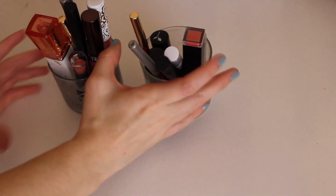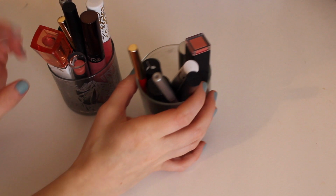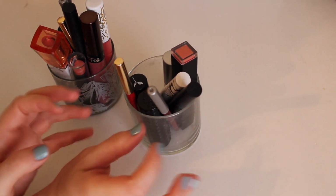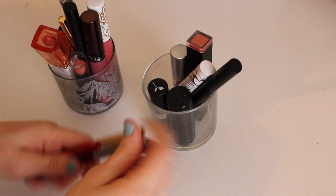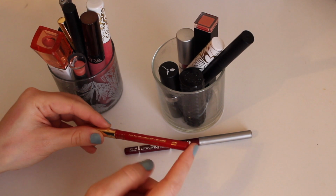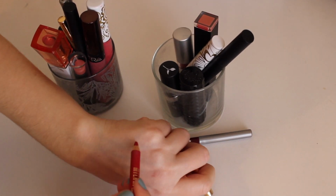Okay, so now let's talk about the little bit more bold lipsticks that I have. As you can see, I don't have as many of these because they're not ones that I would wear as often, but let's start out with the lip liners again, like we did. So this is the Milani Color Statement Lip Liner in True Red. Just a great universal red lip liner.